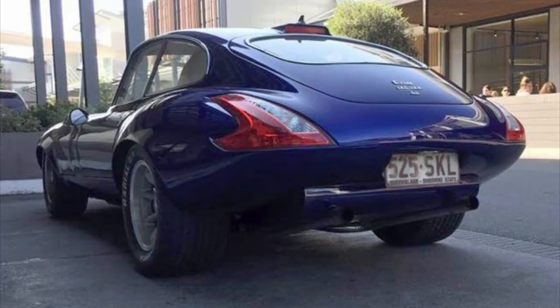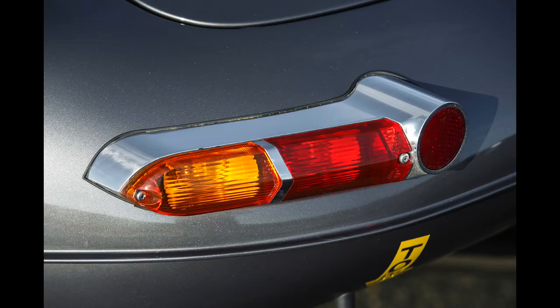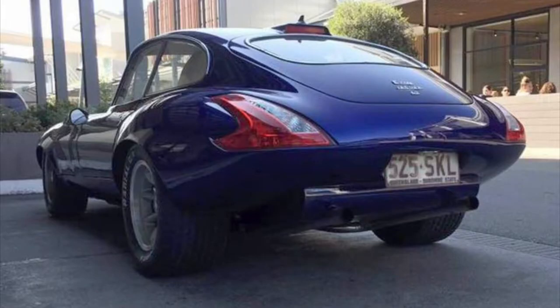One of the best looking taillights ever is the Jaguar E-Type. Here's a photo of an E-Type. Oh, that's the wrong one. This Jaguar E-Type is one of the best looking taillights ever. And we say that because it so nicely forms with the rear of the car. And this Jaguar E-Type taillight is an actual Jaguar E-Type taillight, unlike this mess.